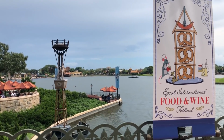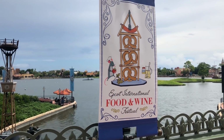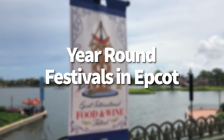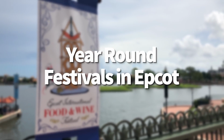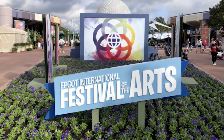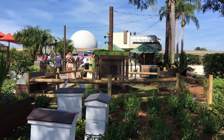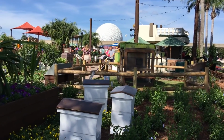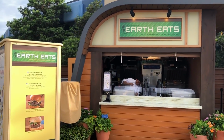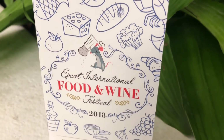Okay, the next trend that I love, again, this one might be a little bit controversial. I don't know how people really feel about this, but I love that we're getting to the point that we have practically year-round festivals in Epcot. I think that's so much fun. You have Festival of the Arts, you have Flower and Garden, you've got an open space there in the summer, and I hope Disney adds some more stuff in there pretty soon. Where are the food booths for the summer? And then you've got Food and Wine, which now starts in August, of course.